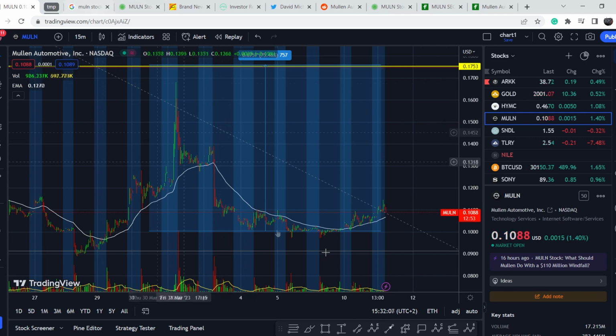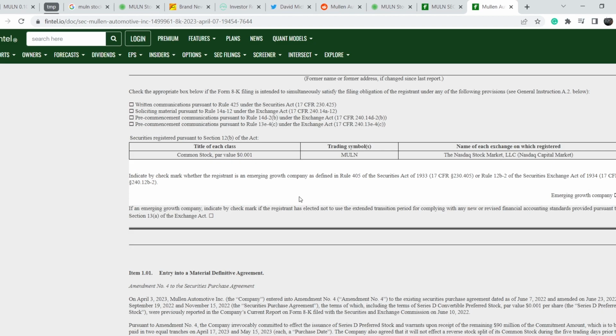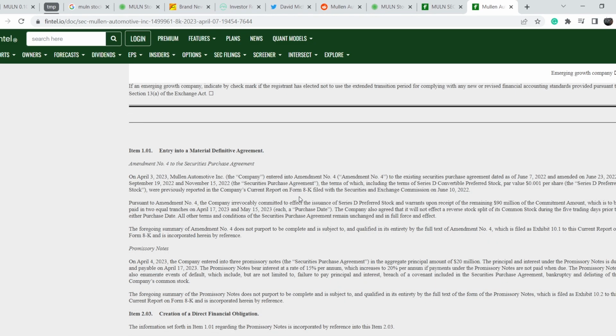So first of all, what was the reason for this movement to the upside? As I mentioned in my previous video, they filed an 8K form which shows that they potentially will collect $90 million and $20 million in a loan and in an issuance of Series D preferred stock and warrants, and this money will definitely help them to operate for quite some time, but in a long-term perspective this money will be a negative catalyst, and I will show you in a minute why I think so.